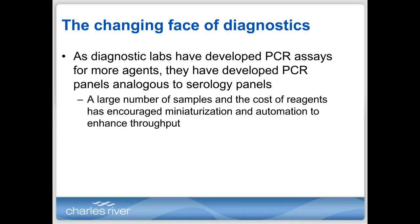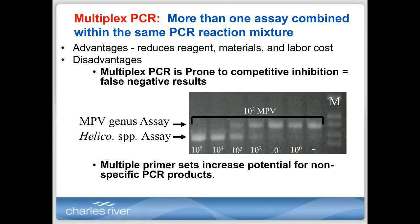So how can we increase throughput? Well, one way would be if we multiplexed PCR. In other words, ran multiple PCR reactions in the same vessel at the same time. Certainly that would save reagent, materials, and labor costs, and I think some diagnostic labs do it. But the problem is that if you have one agent present in high copy number, it can mask the presence of others. One can kind of hide the others.